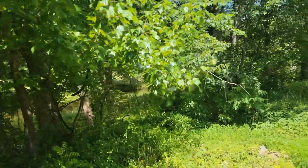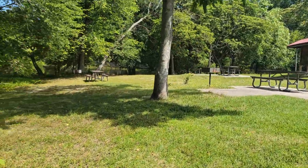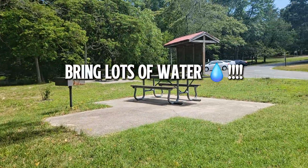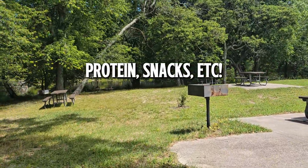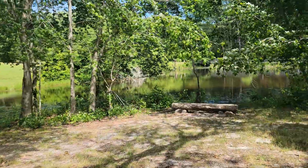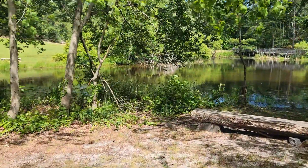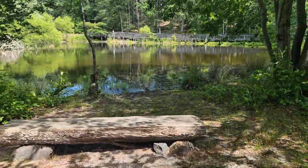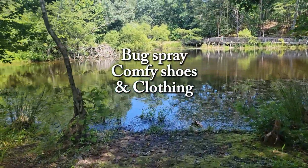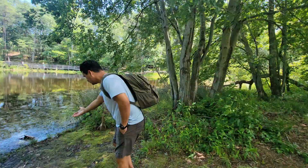So some important tips, actually very important tips when going to hike for a few miles. Number one, bring lots of water. Also some kind of protein like a protein bar or beef jerky. Basically bring something that will pack up easily and you can carry that comfortably in your backpack for the walk. I also like to bring a small first aid kit just in case. Also bug spray, wear comfortable clothing and shoes that are appropriate for the walk and the weather.